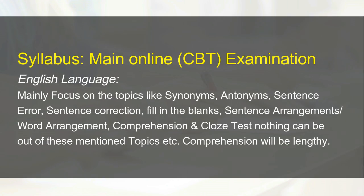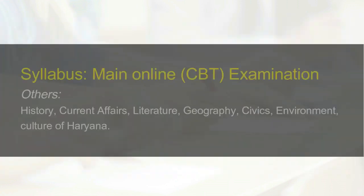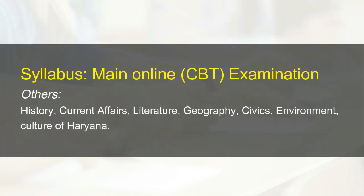English language. Mainly focus on the topics like synonyms, antonyms, sentence error, sentence correction, fill in the blanks, sentence arrangements or word arrangement, comprehension and cloze test. Nothing can be out of these mentioned topics. Comprehension will be lengthy. History, current affairs, literature, geography, civics, environment, culture of Haryana.